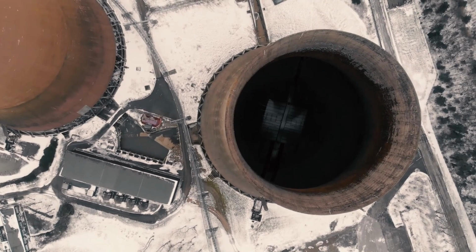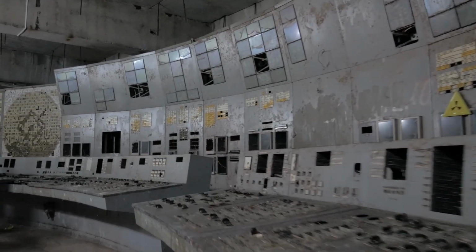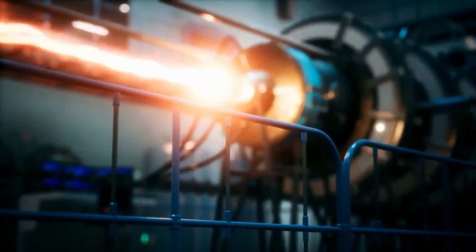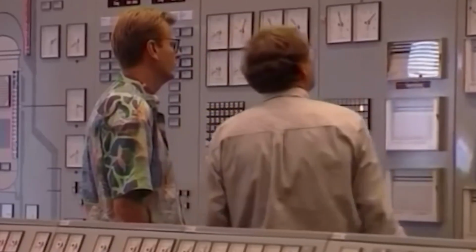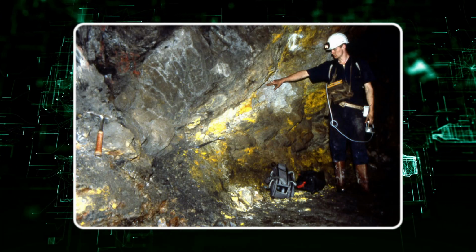When we think about nuclear reactors, we think of the ones created by humans. They're designed and manufactured specifically to slow the process of nuclear fission, producing energy as an alternative to coal power. But surprisingly, nuclear reactors aren't solely human-made. So far, only one naturally occurring nuclear reactor has ever been discovered.